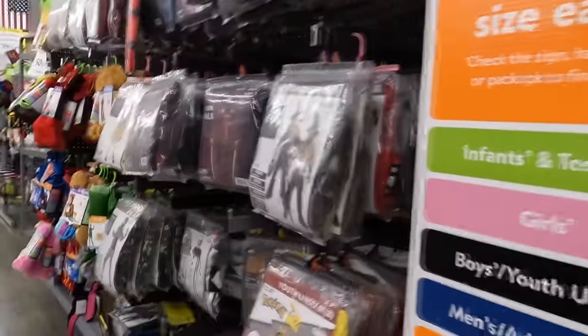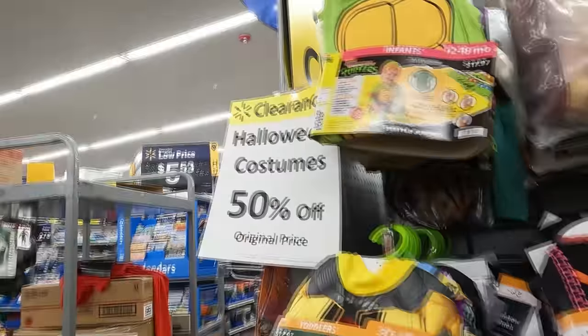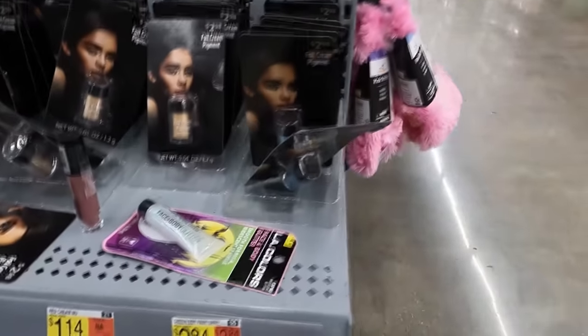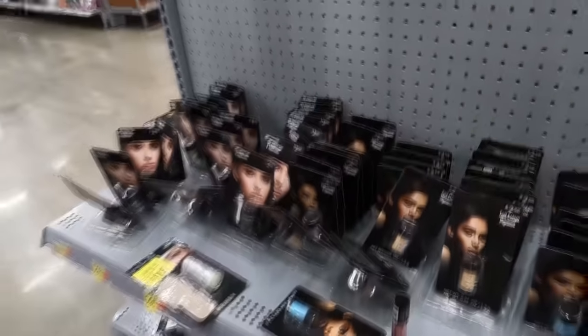A couple of pet clearance stuff, and then they had all their costumes. Everything was 50% off no matter what it was, so that's kind of cool to see what different costumes were available. They had some cute baby ones. Oh my gosh, look at the little Ninja Turtle. Okay, calm down. And then lots of makeup. I don't really get too much makeup in general. I was thinking about getting some of the nail polish, but I'm just kind of looking to see what they have. A lot of it was picked over. I do like this glitter makeup.